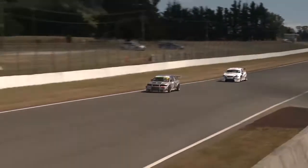Taupo driver Glenn Clarke is living the GT dream with this genuine Australian V8 supercar.